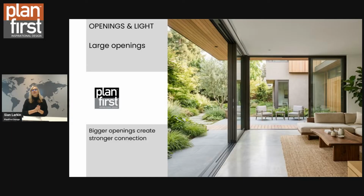Then openings. We have spoken a couple of times about lighting and how you would layer lighting. Artificial lighting is one thing: we speak about the general lighting, the ambient lighting, task lighting, etc. But natural light is the same. So you would not just have large doors, you would have windows, you could have skylights. The bigger your openings are, obviously, the more connected you're going to be to the outdoors, and the more of a connection you're going to create. But we'll have a look at layering that experience as well.